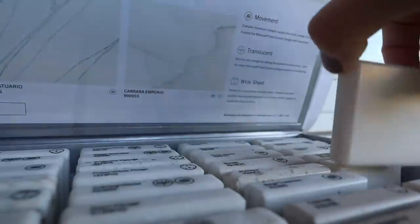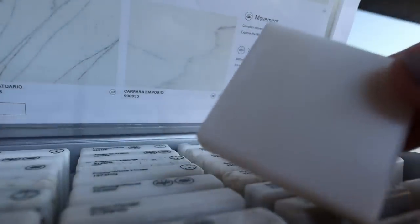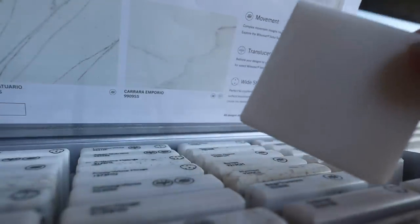It came in and it did not look anything like I was thinking, not at all. And I was like, what in the world? These veins almost look a little bit pink. Are you kidding me? But praise the Lord, it was going in the bathroom that I was designing, because it looks amazing in here. If you were going with any other kind of bathroom feel, it would not look good, but it looks like it's made for this bathroom. I love it so much.